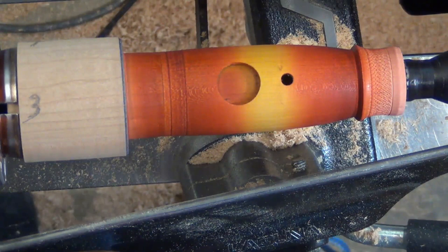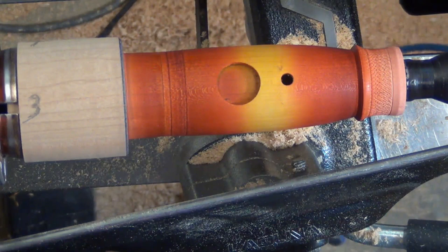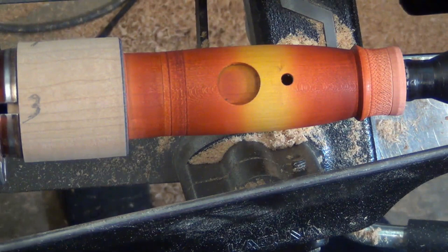Black, red, then orange. Are you ready for the black now? Yes.